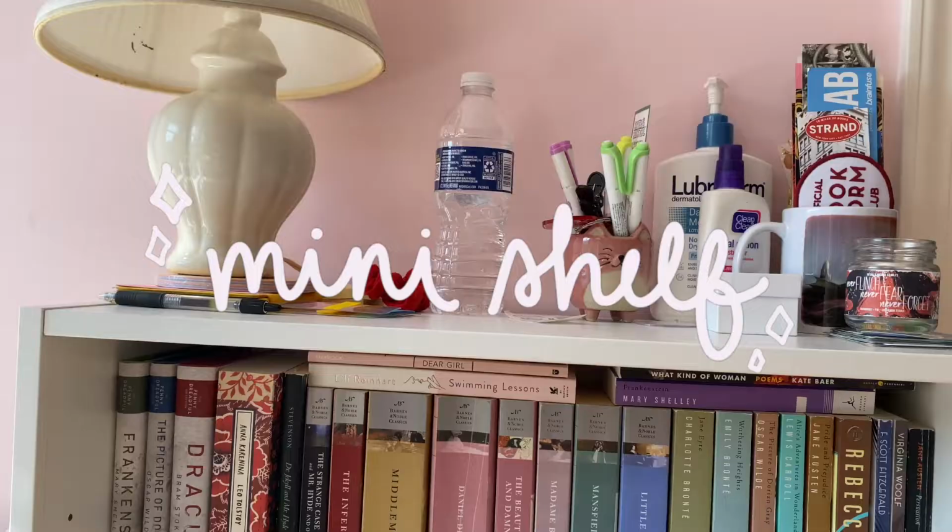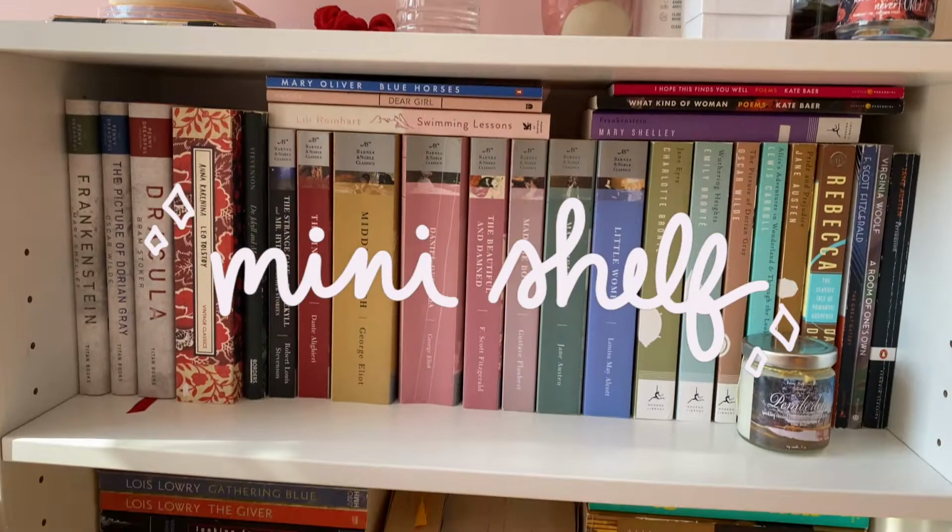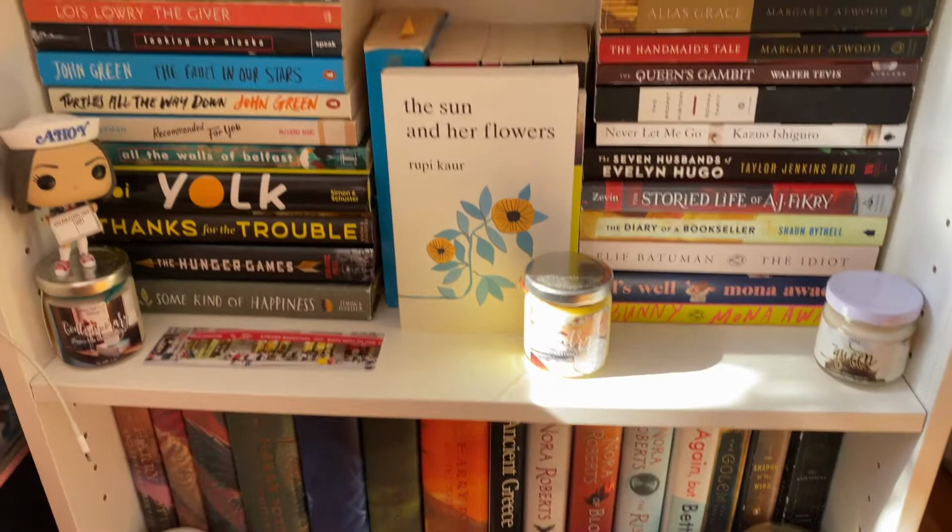I'm not going to start with the shelves behind me. I'm actually going to start with the shelves that are down that way. This shelf is my nightstand as well. It's next to my bed, and it is my classics, contemporary, middle grade catch-all shelf, but mainly classics and literary fiction as well.